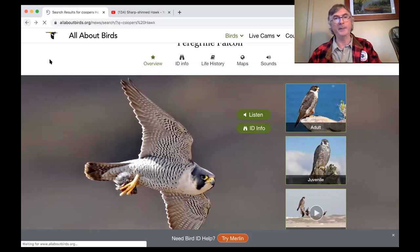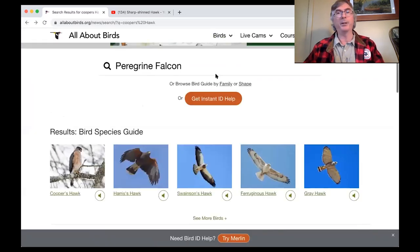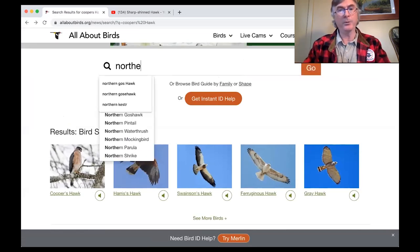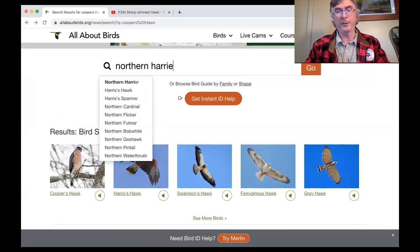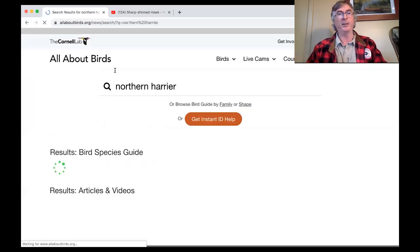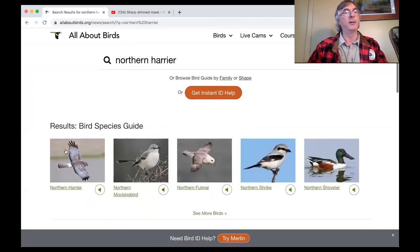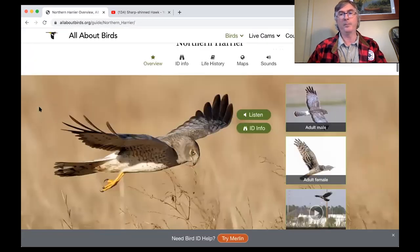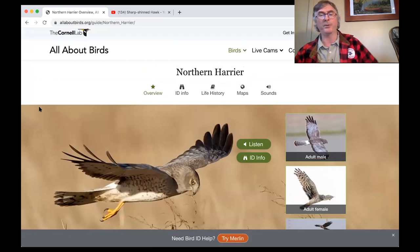All right. Now, we've done that. We're going to go to the buteos. And this one you'll see all the time and think it's another red-tailed hawk or something. And no, it is not. It is the northern harrier, which when I was in birding, we'd call the marsh hawk. I'm not sure if they're called marsh hawks anymore.